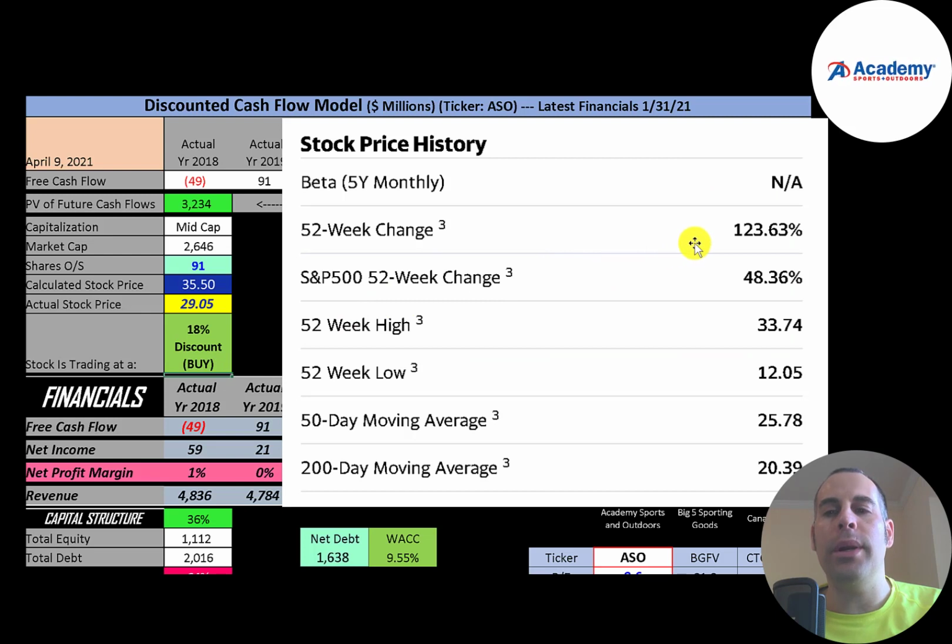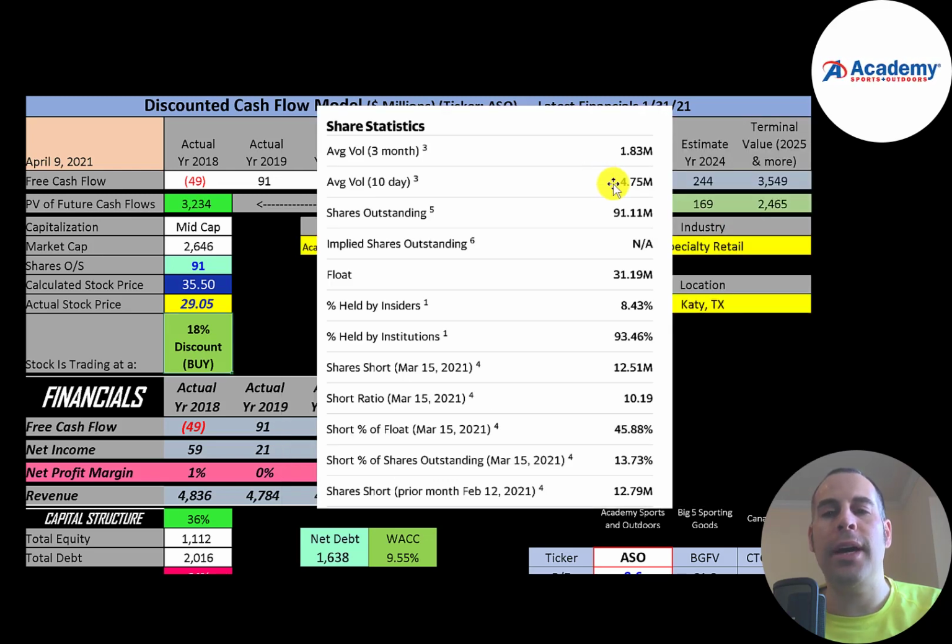This stock went up 123% in the past 52 weeks, while the S&P 500 went up 48%. The 52-week low was $12, the high was $34. And the stock is trading above its 50-day and 200-day moving average. About 2 to 5 million shares are traded each day on this stock. 93% of the shares are held by institutions, and 46% of the shares on float are shorted. This is a heavily shorted stock.